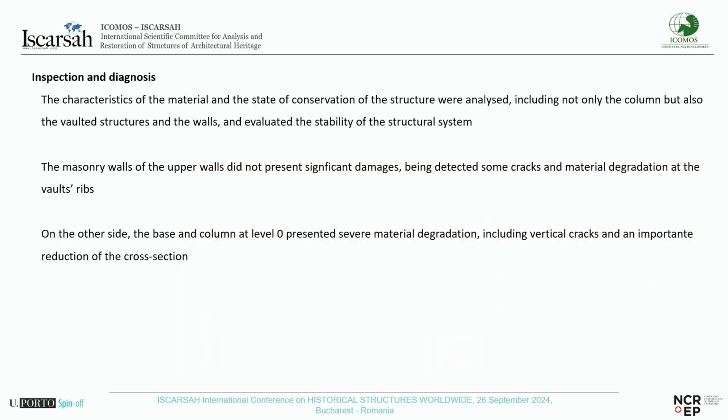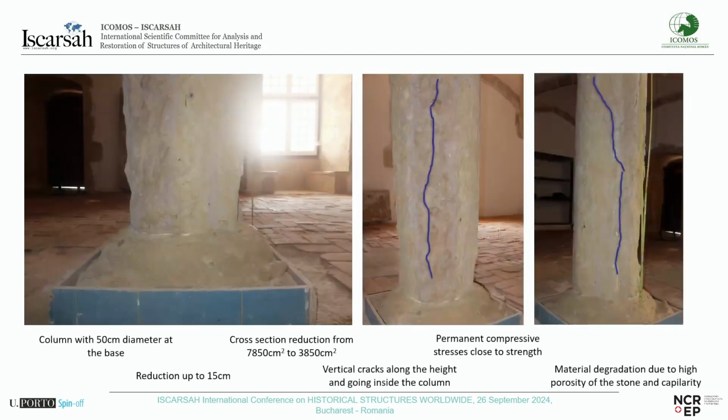So we did an inspection and diagnosis, just to evaluate what the problem was. It is also happening in other parts of the convent, and is related mainly to the material itself. The upper part was not presenting any significant damage or cracks or anything else that could be related to settlements. The damage was concentrated at level 0.